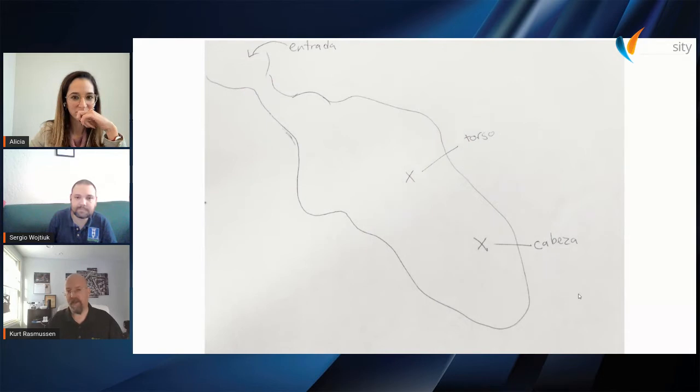Well, they went down, and I got to tell you, even going through a translator, they did exactly everything that I said perfectly. Amazing. It was truly amazing. And we sat down for breakfast, and we were drawing on a napkin the sketch of how this is laid out. And this is how they would describe it to somebody, where the entrance is, where the torso is, and where the head is. So we took it a step further.